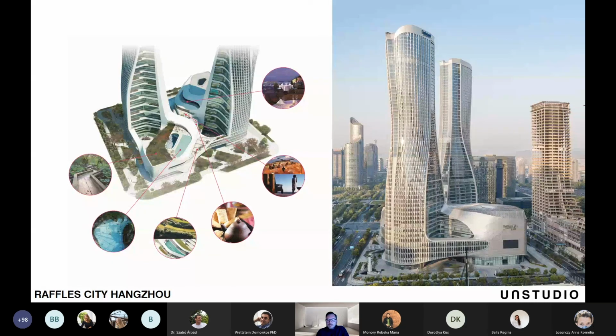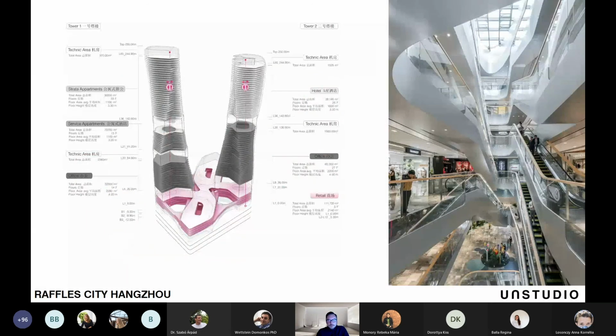It consists of retail and entertainment uses along the 9-story building base with accessible outdoor terraces. And the two towers include offices, hotel, residential uses, all stacked on top of each other. So in this diagram on the left side, you can see what types of uses there are.